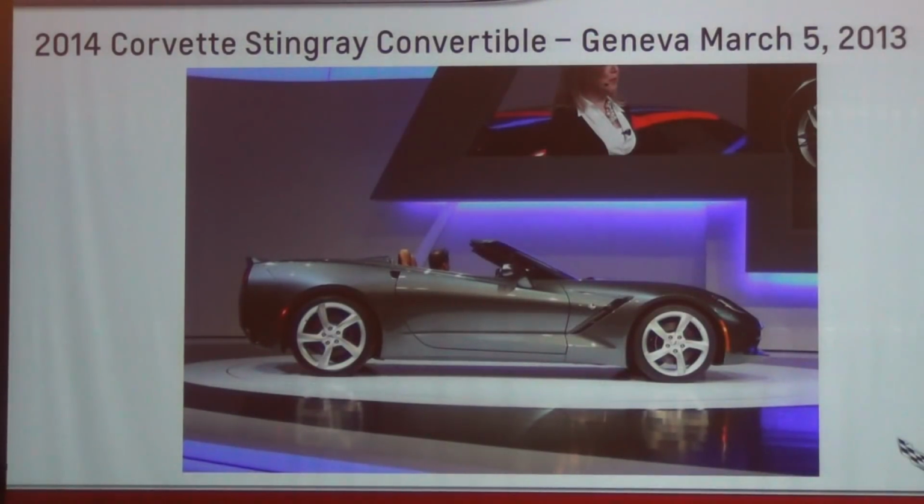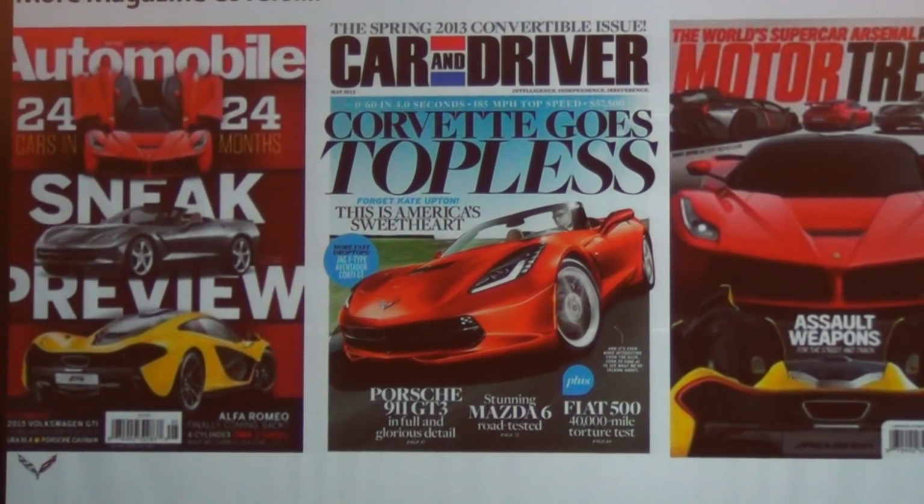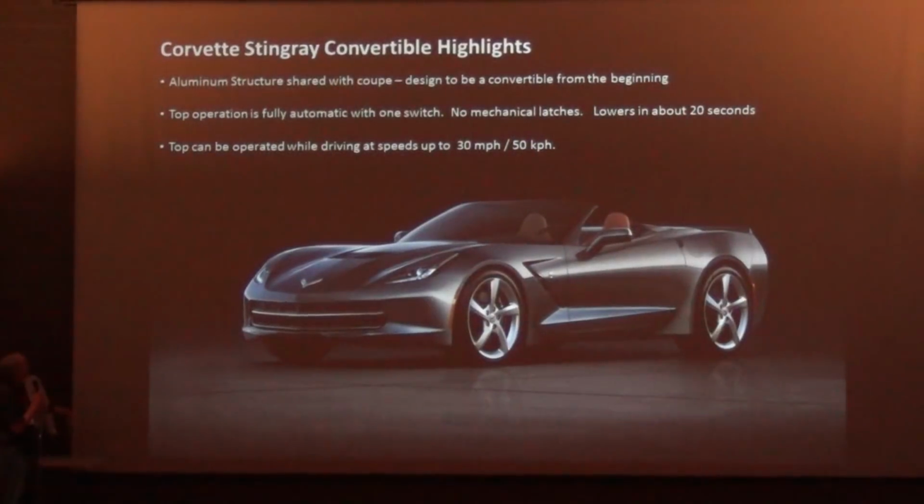We introduced the convertible in Geneva. So the car is basically engineered as a convertible to begin with. It's a coupe, but you can remove the roof. So very quickly we introduced the convertible in Europe. Got another round of magazine covers. People were very happy to see the quick introduction of the convertible.